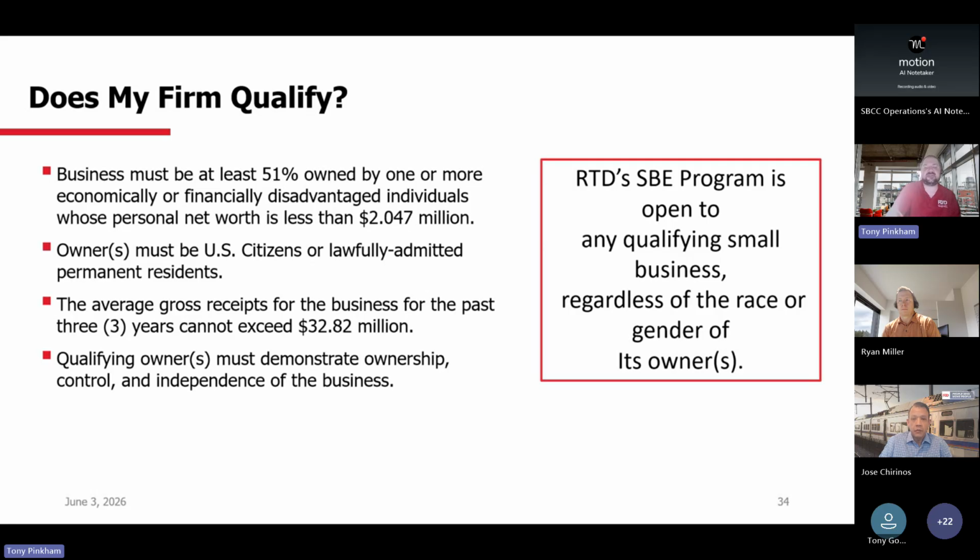But keep in mind that the 2.047 million are separate from one another, so it's not a combined amount, and that amount will exclude the equity in your primary residence as well as your IRA retirement accounts. Although those numbers will be included on your personal financial statement, I backed those out of my calculation, because if we didn't exclude the equity in primary residence and the IRA retirement accounts, we'd have a lot of issues with people being able to qualify. So keep in mind that that 2.047 million does not include any equity in your primary residence or IRA retirement accounts when you're filling out your personal financial statements.